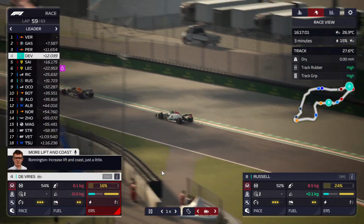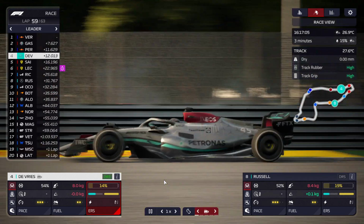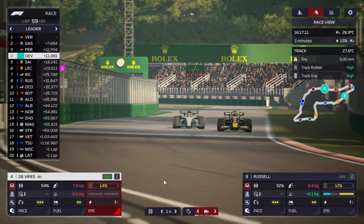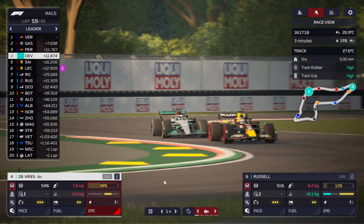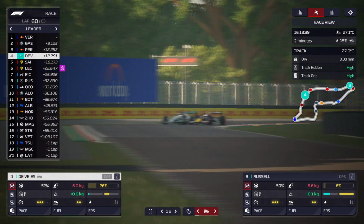Yeah, watch out for the fuel on Nick's car now. Increasing lift and coast just a little. Just going to have the wing open. And Nick, let's try a move. Get down the right side, maybe. He's not going to get there in time. Ooh, Nick had the run there. He's going to try it.